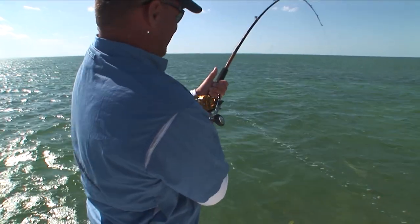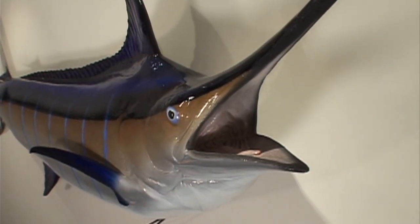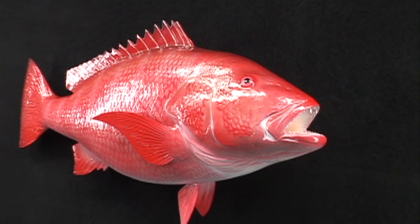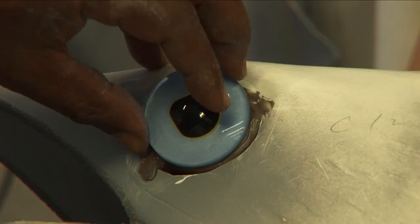These days, it is not necessary to kill your fish to qualify for a world record or to have a mount created. You now have the option of commemorating each of your angling achievements with a magnificent release mount, thanks in part to the dedicated efforts of progressive taxidermist King Sailfish Mounts of Fort Lauderdale, Florida.